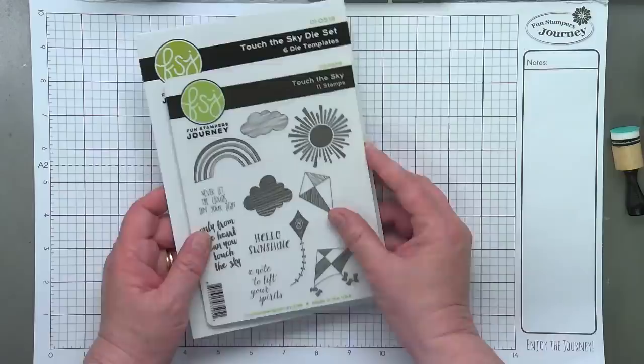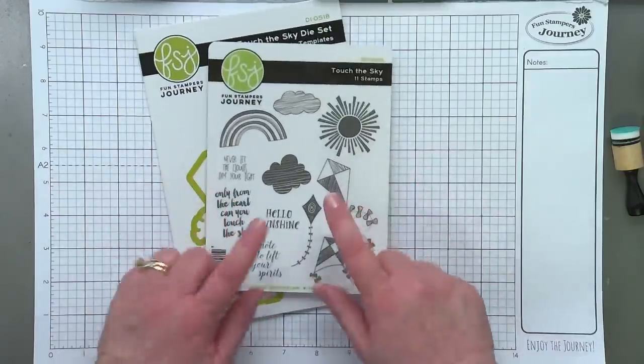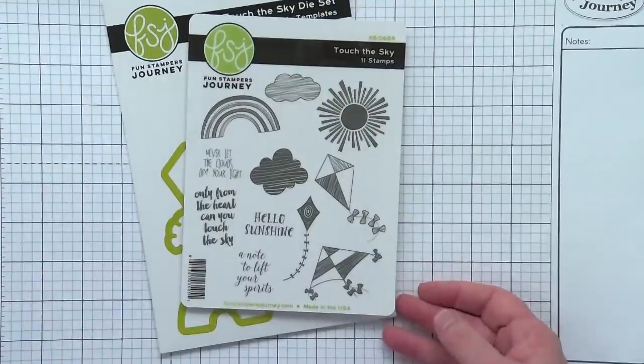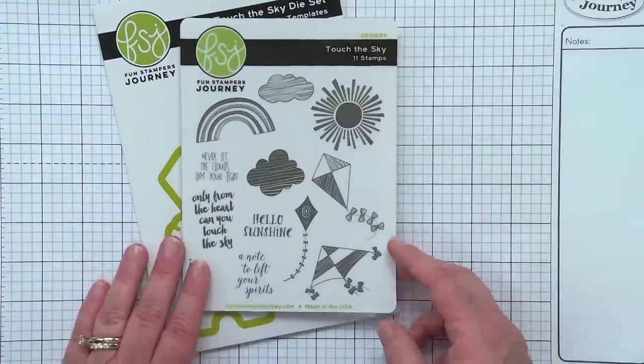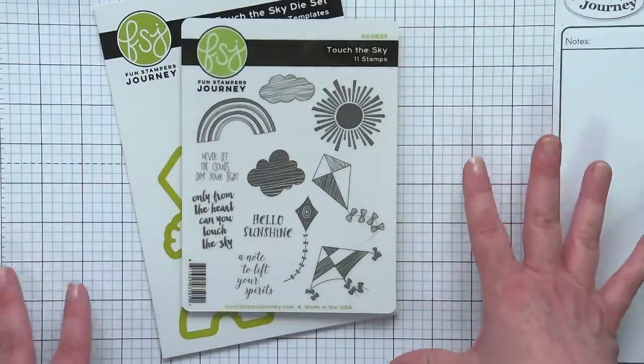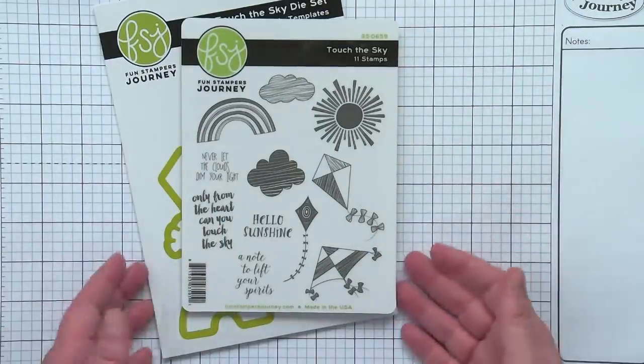So the Easy Breezy line really has a whole range of fun products that are all spring related. The first product I want to share with you is one of my favorites actually. I kind of start off with a bang, and that is called the Touch the Sky set. It's all hand illustrated, of course, by one of our illustrators. We've got the fun kites and the rainbow, which I love, and the bright sunshine.